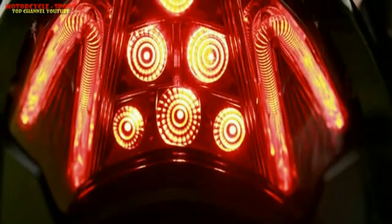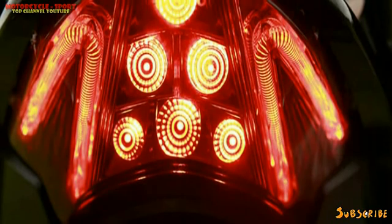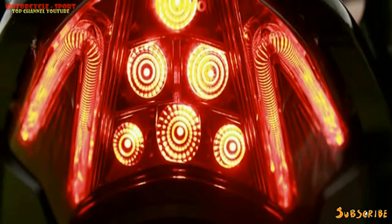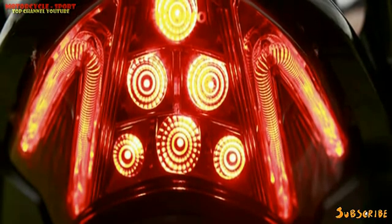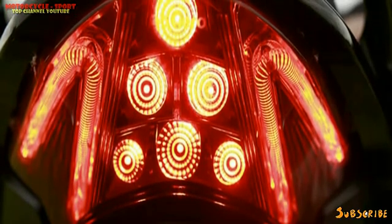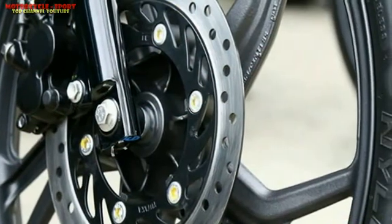Based on a new single downtube cradle frame, which is lighter than the outgoing model, we could feel the difference in the handling. It felt very agile, and the Glamour managed to take sharp corners comfortably and gave us the confidence to lean in further, even though it's not really made for that. Also, credit should be given to MRF Nylogrip Zapper FQ tires, as they offered more than adequate grip and helped boost our confidence on the track.